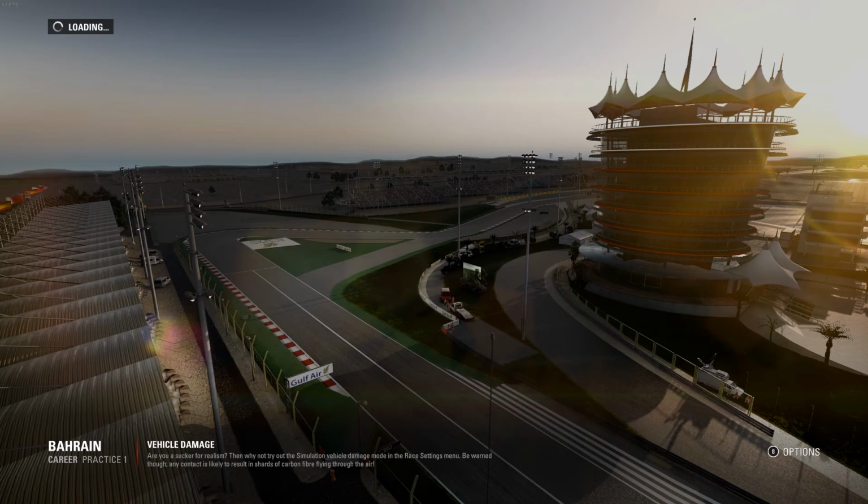Now, we got a few upgrades due here in Bahrain, so we're going to head on over to the R&D room now, and hopefully they shall be put on the car for this weekend.